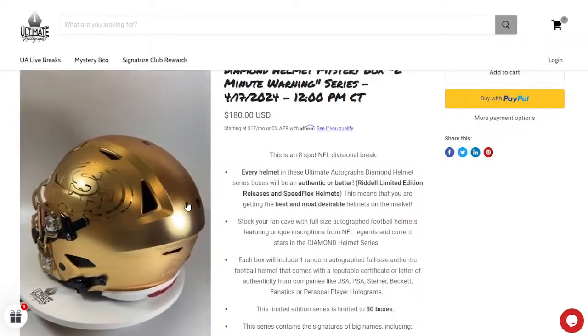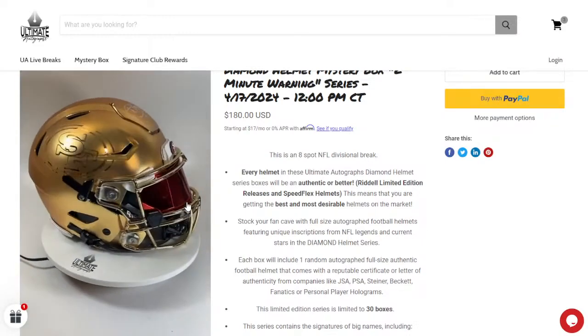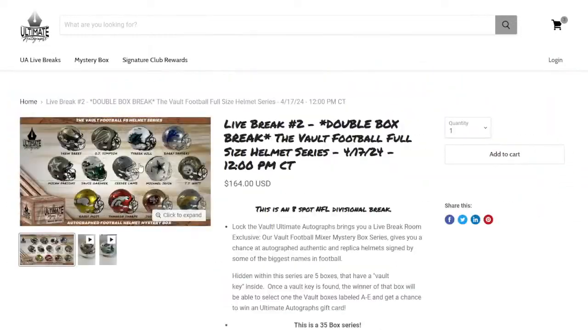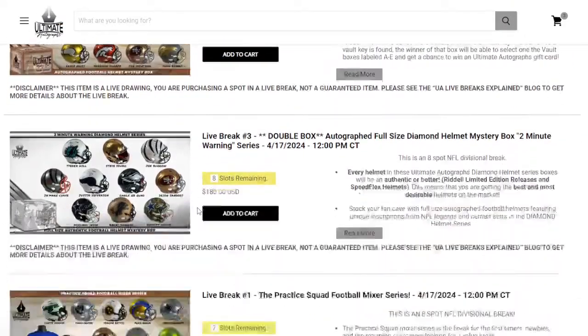These diamonds, like the practice squad I mentioned earlier, will probably not be in the room tomorrow. So I would recommend knocking these out, guys, the diamond helmets. The vault is the chase wheel spin, like we said, unless we close this out in the next 3 minutes. We're running the wheel spin without the guys in the next break. A lot of big names left: Tyreek Hill, Barry Sanders, Micah Parsons, Sauce Gardner, CeeDee Lamb, Michael Irvin, TJ Watt, Randy Moss, Joe Montana, John Elway. Holy smokes, we are full of headliners in the vault.